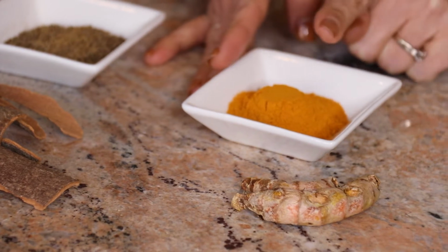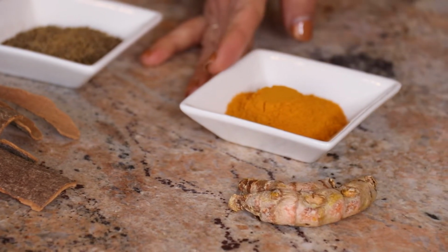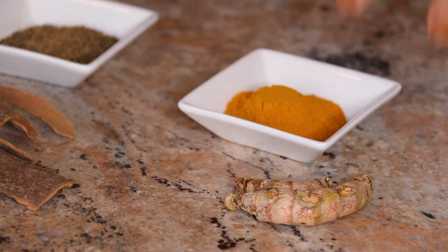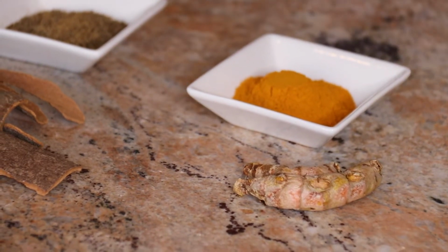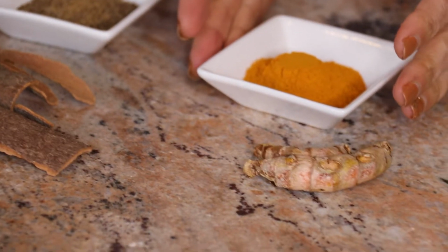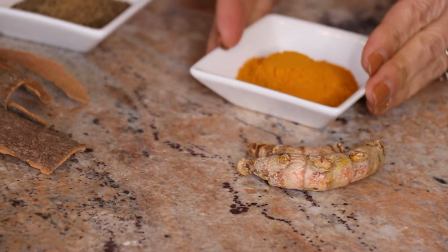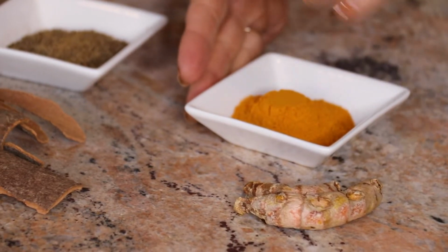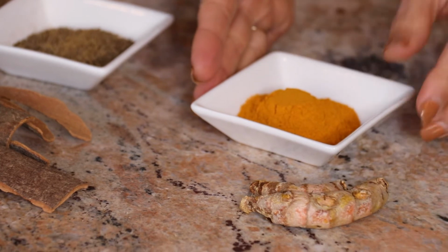So the thing I want to talk to you about is how you buy your turmeric. You hear turmeric is good, it's anti-inflammatory, you know about curcumin, the main compound of turmeric, but did you know what kind of turmeric you buy? This is the one I want to talk about in detail.